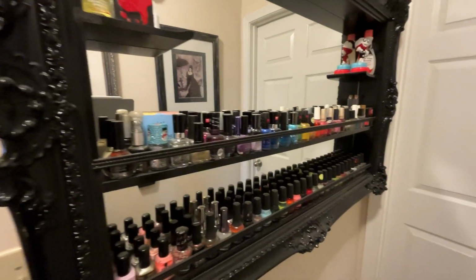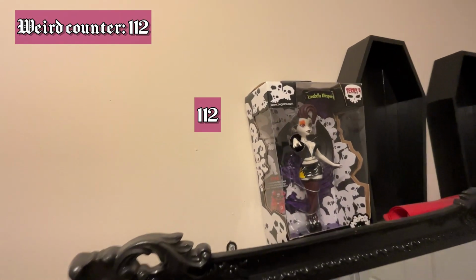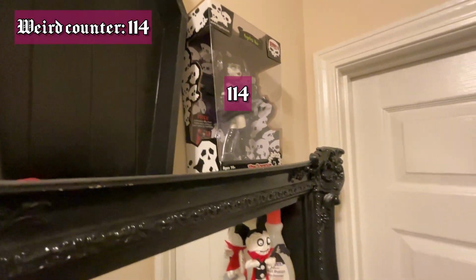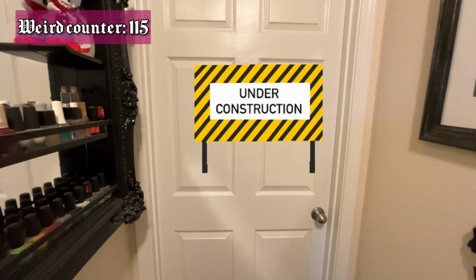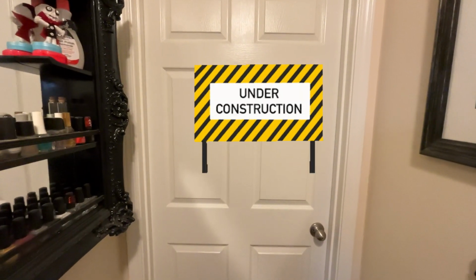It houses my nail polish collection from when I used to be a nail tech. And I have some spooky dolls up top with some coffin shapes. And this is the bedroom, which is still under construction, so I am not going to show you guys that. You'll have to wait for a future video when I get that finished before I add that.